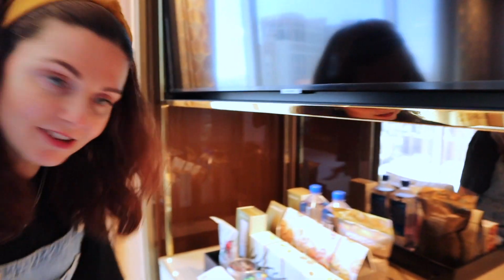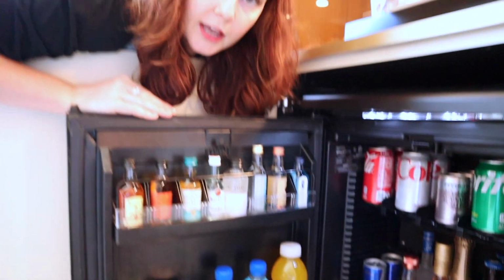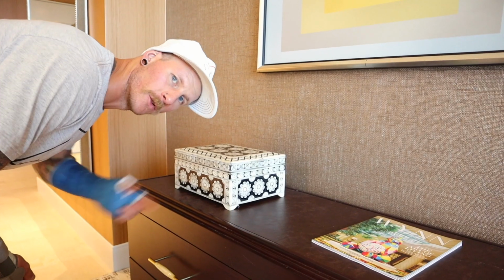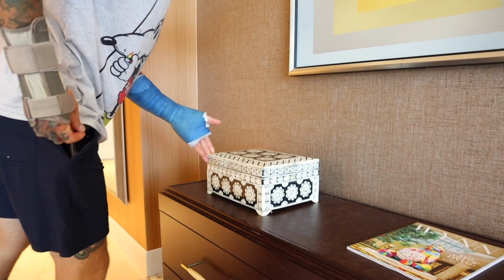And then we just want to look over here at this other little cupboard. Just reveal this little fridge here. If you pick anything up out of its spot for any longer than 30 seconds, it will charge you for it. So we're not going to do that. Here's the fancy box. It's empty. It could be my phone box.